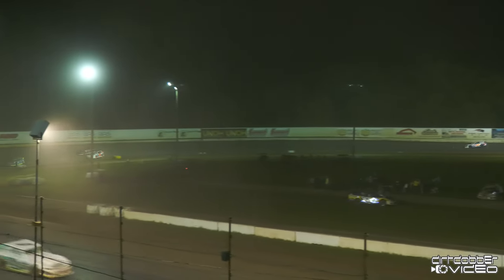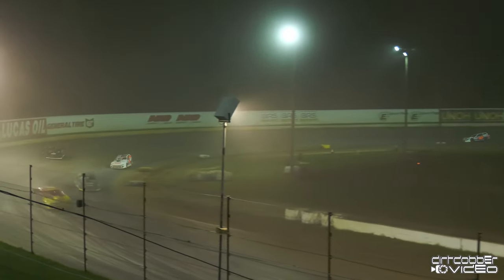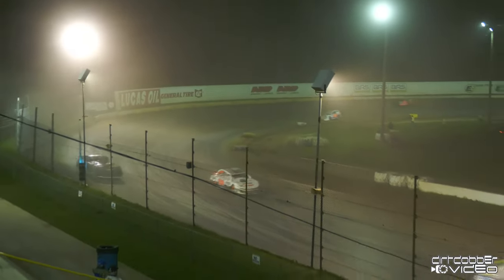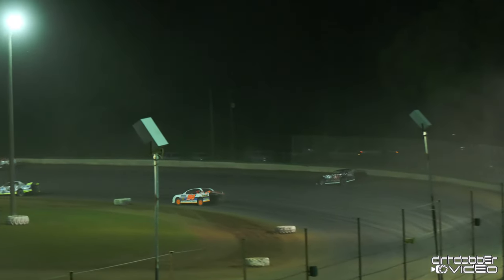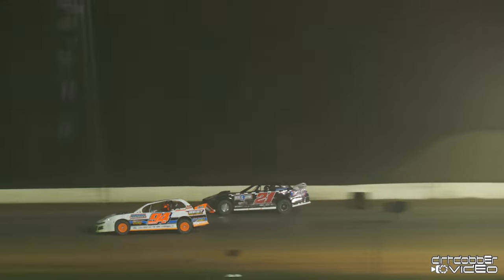He gets around Heath Walker there. He was already a lap down. And this time by, it's going to be lap 65, 35 to go for Ivan Lloyd. Yeah, Lloyd is very impressive here tonight. Ivan Lloyd that time rolled into turn number 1 and almost made contact with the wall. And Hayden Moran cut it down to 3.1 seconds.